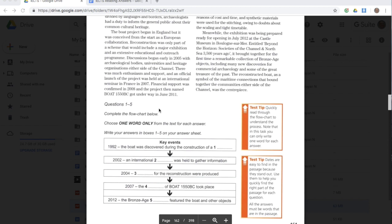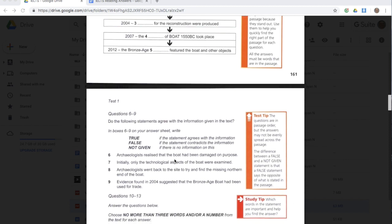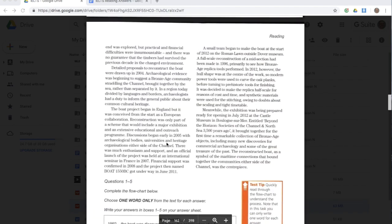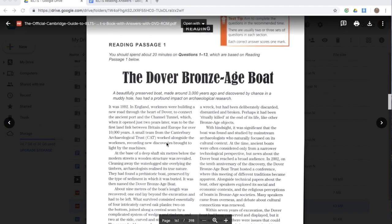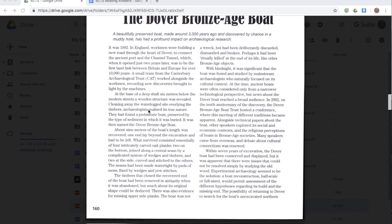Now I look at it. 1992, the boat was discovered. So far, I have not come across anything about the boat in this paragraph. And archaeologists realized that the boat had been damaged. Again, nothing about the boat has come in here. How far under the ground the boat was found, nothing about the boat has come in paragraph one. So I don't have to read paragraph one again ever in this test. Right? So now I go on to paragraph two.